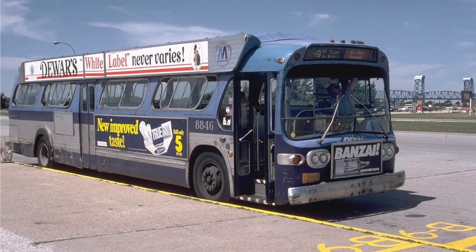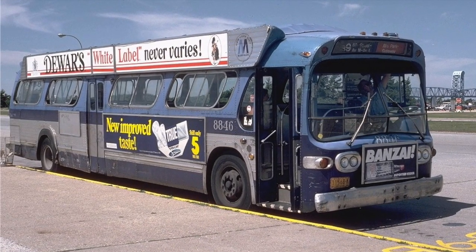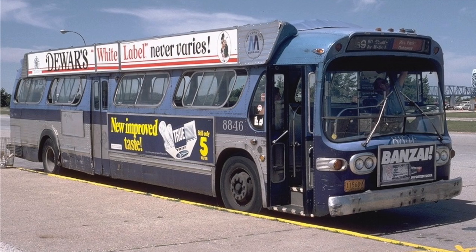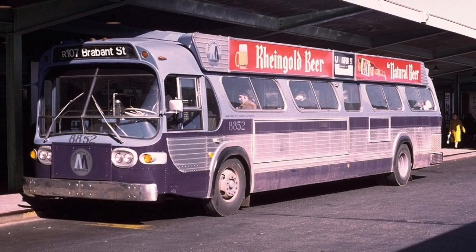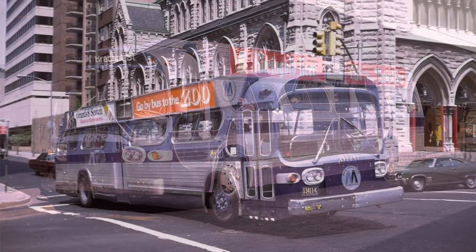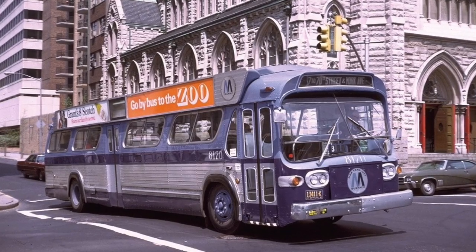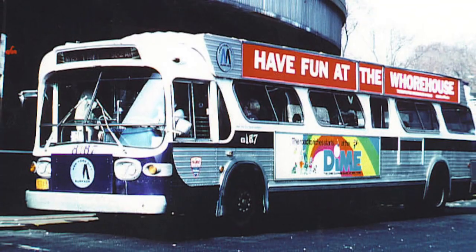And 8829 to 8878 were also equipped with bat wings, just like their older sisters, and these were also the last fishbowls to have bat wings, and also had a more powerful transmission compared to their older sisters. As you can see, many of these fishbowls were later repainted into the two-tone blue in the blue and white scheme, as seen in these photos of 8170 and 8187.